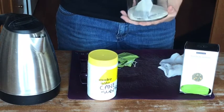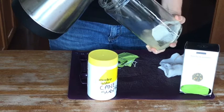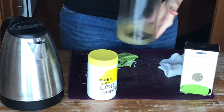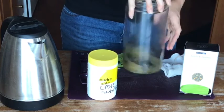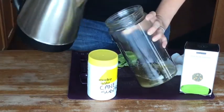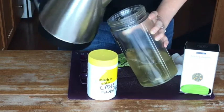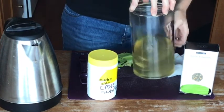Your next step is to add your water and brew your tea. So I'm going to go slow. Again, if you're using green tea, you don't want freshly boiled water. You do want to let it boil and then let it sit for 5 to 10 minutes in the kettle before you use it, because you will otherwise scorch your green tea and it will be really bitter regardless of how long you ferment it for. And I'm just giving it a bit of a swirl here to dissolve my sugar.